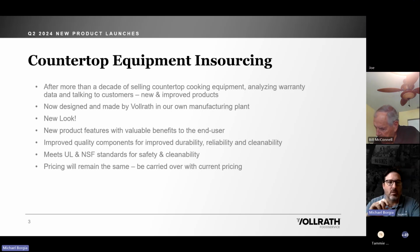They have a new look, they're updated. We've moved away from the Cayenne name. We want everything to be Vollrath because while Vollrath has really high name recognition, Cayenne on its own did not. So we're moving everything to Vollrath, with a clean, sleek look on these new products that include new features, new benefits, and most importantly, improved quality of components and durability, all while maintaining the same price.